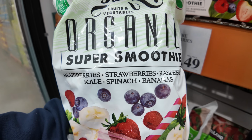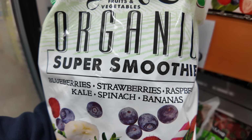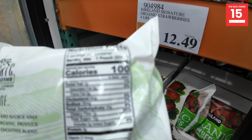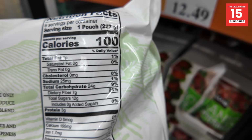Now in this bag, we get 6 individual bags. Each bag has blueberries, strawberries, raspberries, kale, and spinach and bananas. Now me personally, I would just buy the bags individually. Now Costco sells a triple berry mix. They also have the strawberries. Grab yourself some bananas, some spinach, and you are good to go.